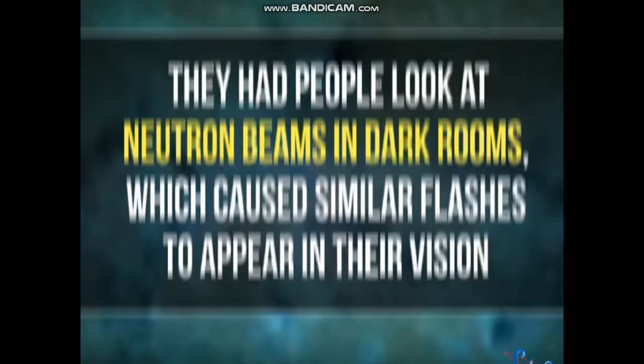Some more modern astronauts are outfitted with special helmets with cosmic ray detectors. The astronauts keep track of when they see a flash to collect data on what types and energy levels of particles seem most likely to cause them and how often they appear in different parts of space. So we're pretty sure that cosmic rays are the cause of the lights.